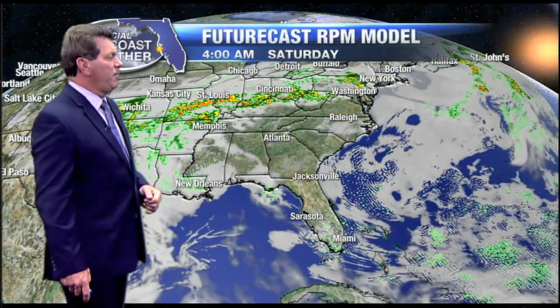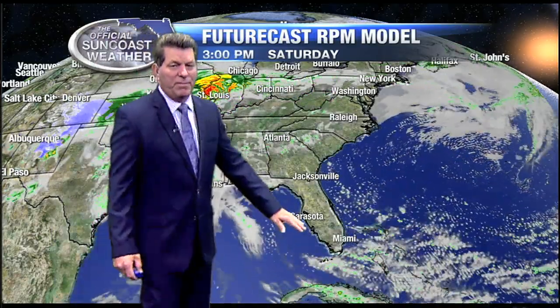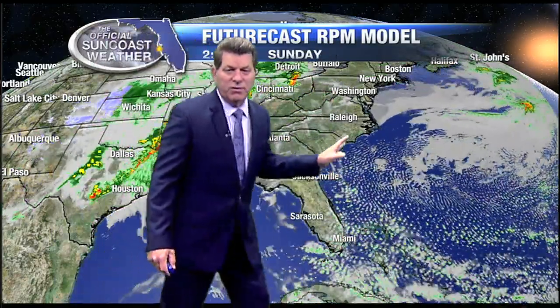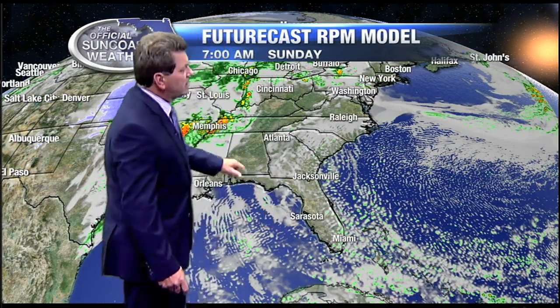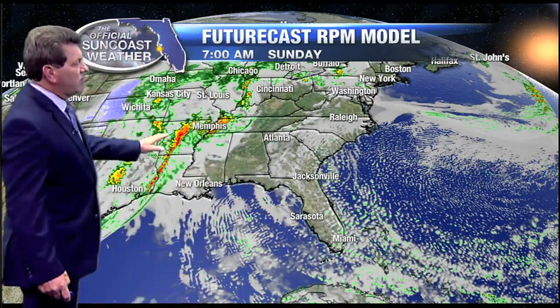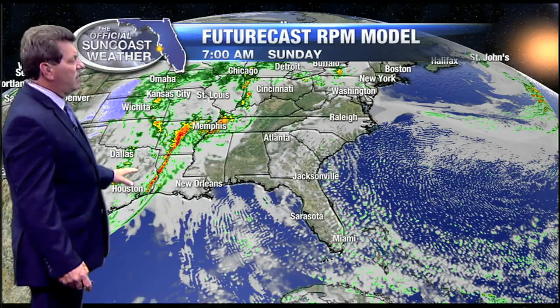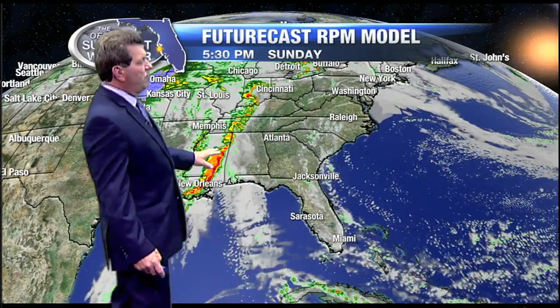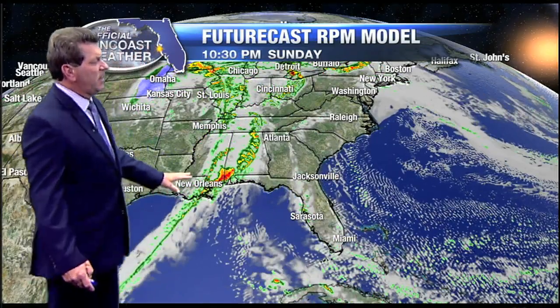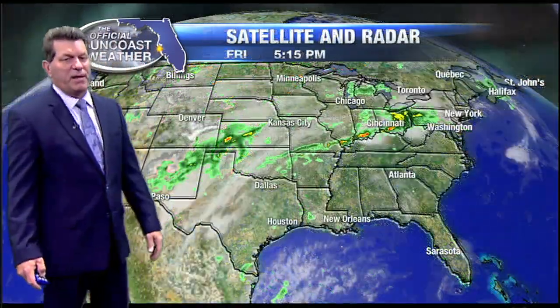So just along the immediate coast, more than likely that sea breeze will be pinned as we continue to see the winds work their way around that high pressure ridge in a clockwise fashion, bringing us that southeasterly flow. And then the storms will break out tomorrow and Sunday, and those storms will be big tomorrow in Texas and then through the lower Mississippi Valley on Sunday, eventually weakening as they push toward the panhandle of Florida.